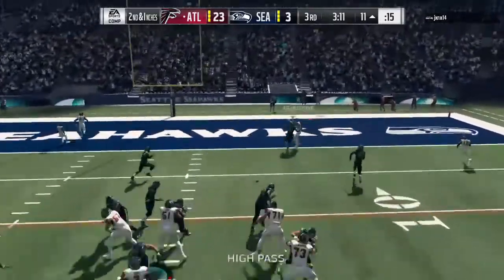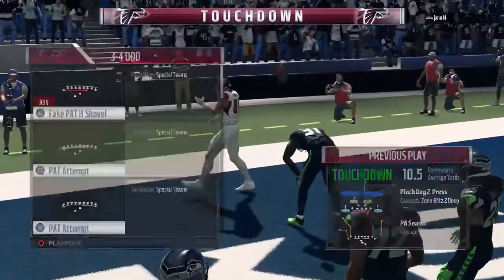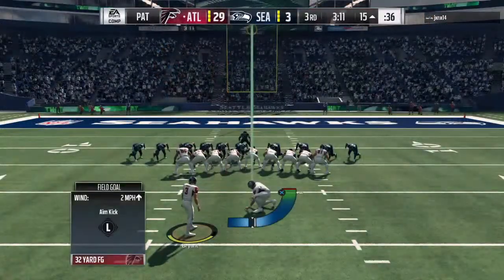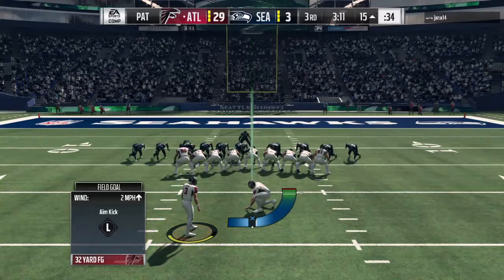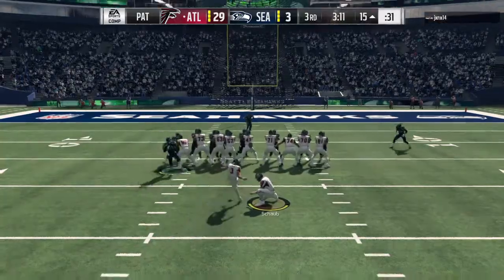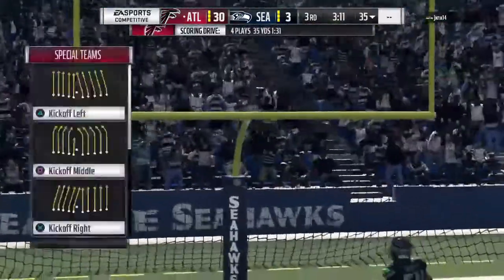Off the play fake to Freeman, it's Ryan. And that is caught. Touchdown, Falcons. Austin Hooper, an 11-yard touchdown. And the Falcons will add on to their lead. And that stretches the lead to 27.